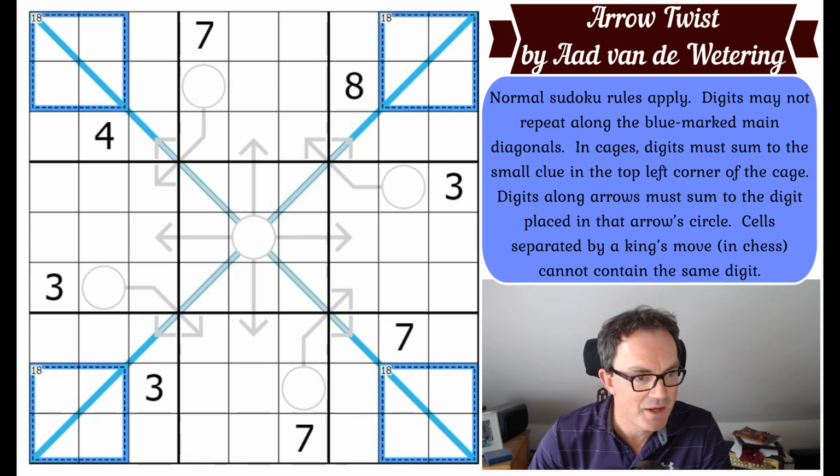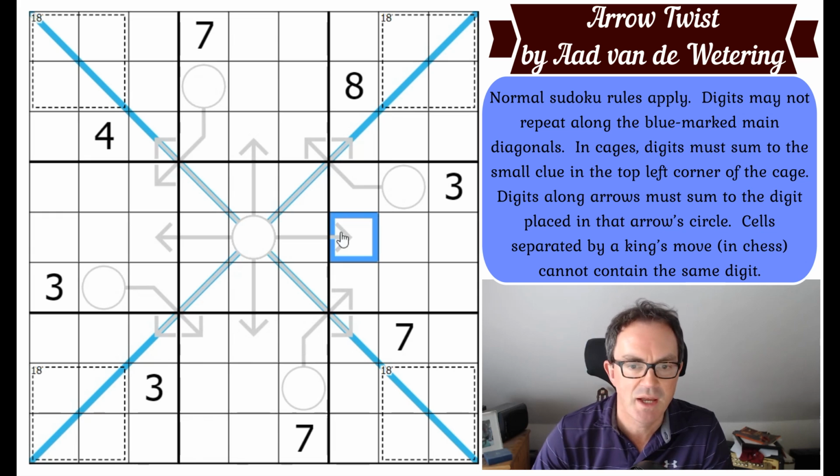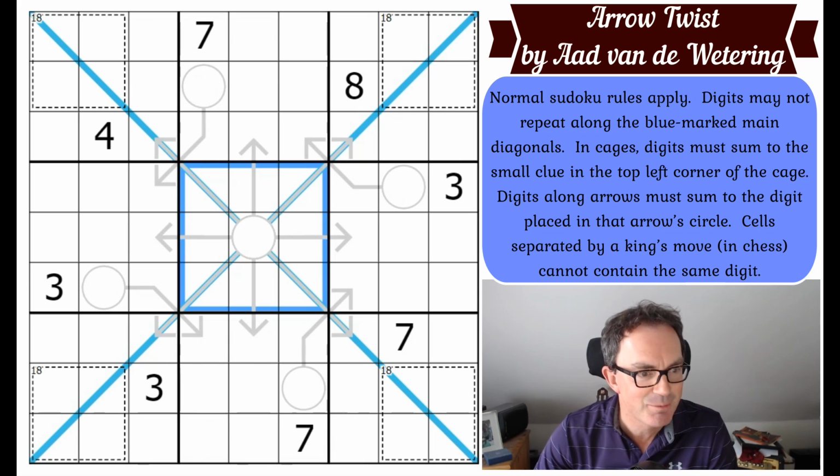And then what else? Digits along arrows must sum to the digit placed in that arrow's circle. So for example, whatever we put in that square has to be the sum of these 2 squares, and indeed of those 2 squares and these 2 squares. So there's a little thing you might be able to do immediately in box 5. I'm giving away tips and tricks here before I even start the puzzle.